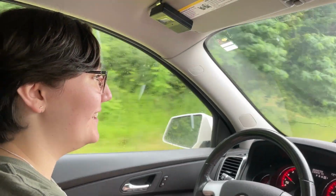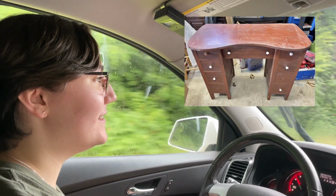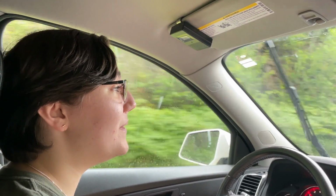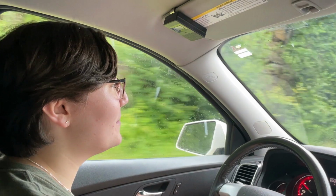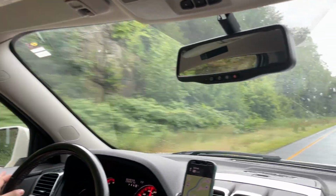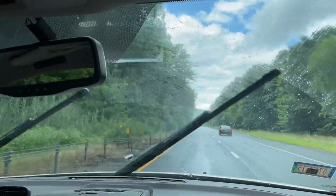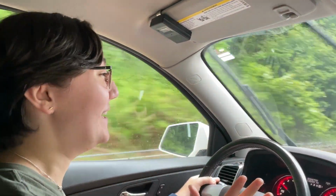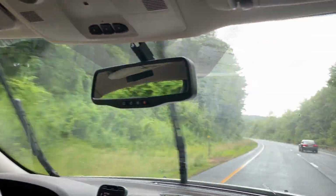I'm so stressed. We're on our way to pick up a desk right now that the man we're picking it up from said he would leave it on his curb, but he left it out, what, like an hour ago? Yeah. Because we're about an hour away from the place, so we are rushing through this light rainstorm. It's gotten lighter to try and get there before the desk, the wood desk, is ruined. Wish us luck. We're 15 minutes away.